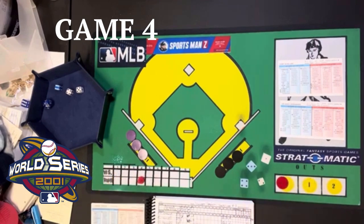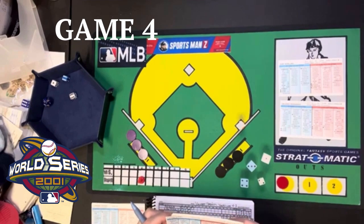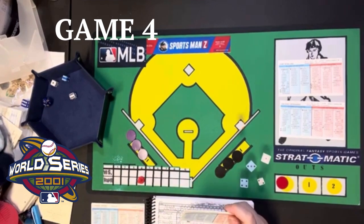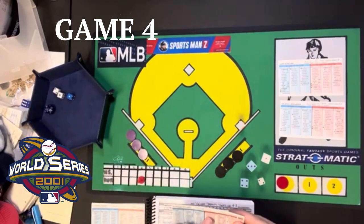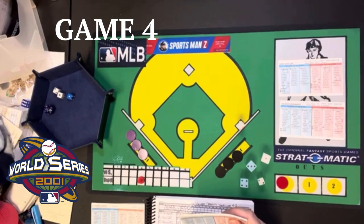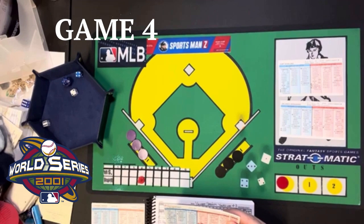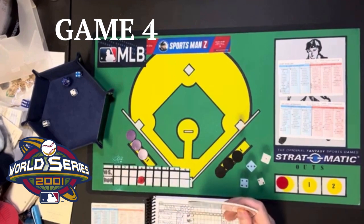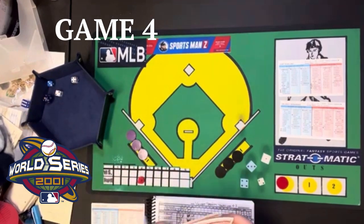We go to the bottom of the fourth with Paul O'Neill up. And he gets a 6-7, and that's going to be a strikeout. And that's Schilling's first strikeout. Bernie Williams comes up, he gets a 1-3. That's going to be a ground ball first base, so he's out. And Tino Martinez is the batter. This game is moving at a brisk pace. 4-8 is going to be a home run. Tino Martinez goes deep to give the Yankees their second run. And based on how this game has gone, that might just be insurmountable. But what do you think? Is it? I don't know. Jorge Posada is the batter. He gets a 3-6. That's going to be a single.